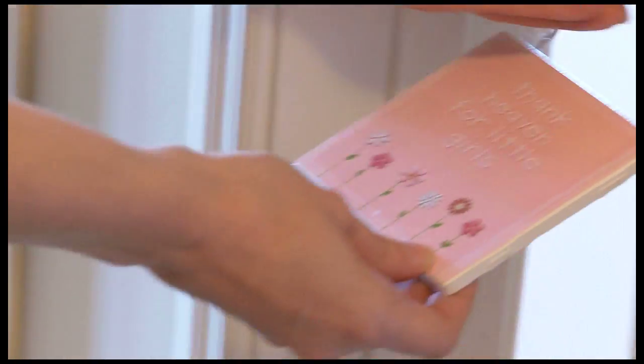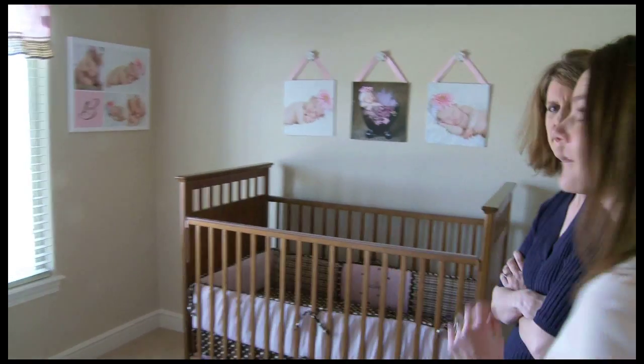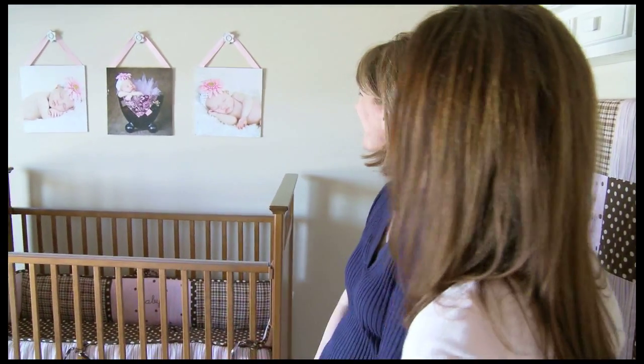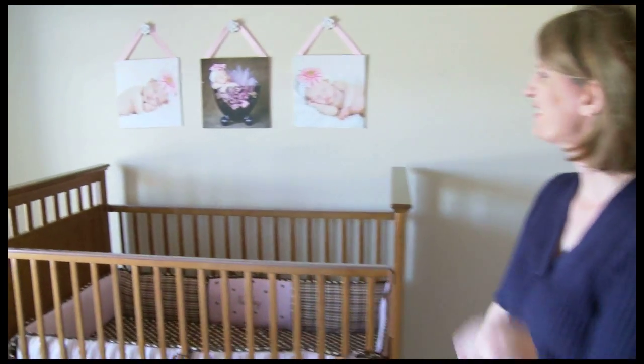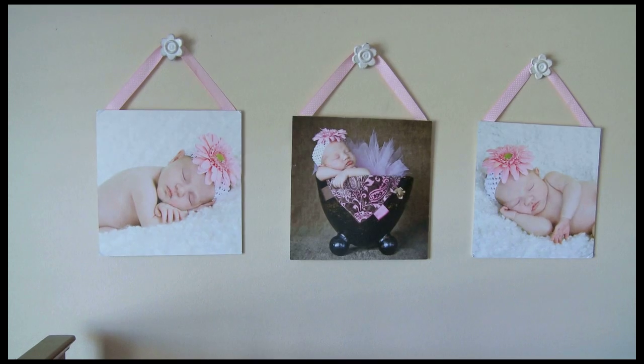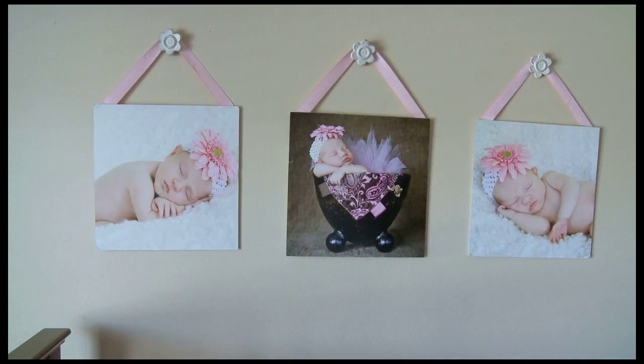Darling. Oh my goodness. What a beautiful nursery. Thank you. This is probably one of the funnest things that I've done. I couldn't wait for my baby to be born so I could actually decorate it. But the fun pictures on the wall are just 12 by 12 pages mounted on foam board, and I just glued a ribbon to the backs of those. Super fun. And then one of our gorgeous canvases in the corner.